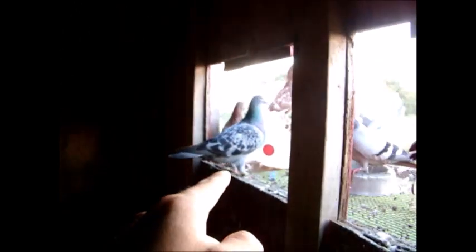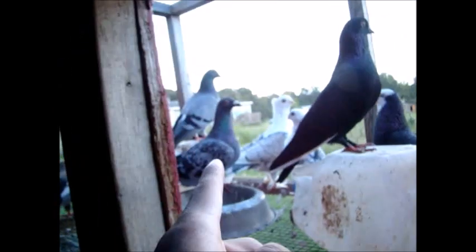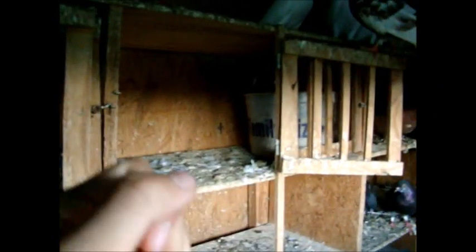Then I've got this blue check cock from Bill Sonder, bred to this hen that I've got. I think it's a blue check. I might have called it a blue bar. It's a blue check, bred to this hen right here. She doesn't look too happy that I'm pointing at her. She's got the wing twitching thing. She's ready to defend her nest. Does she have one or two? Just one. She hasn't laid the second one yet.